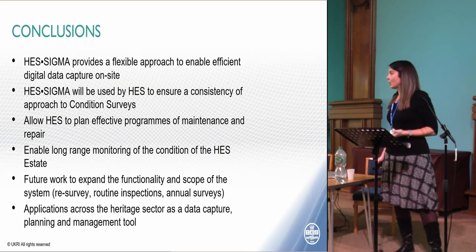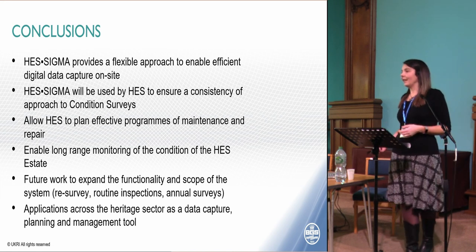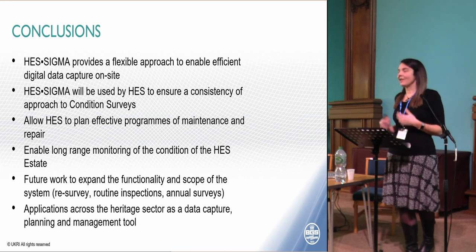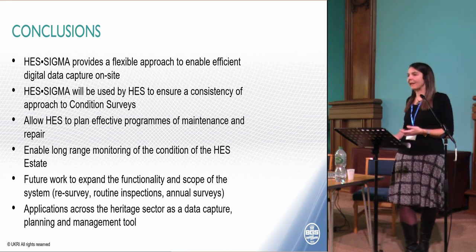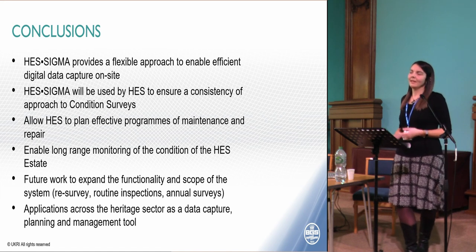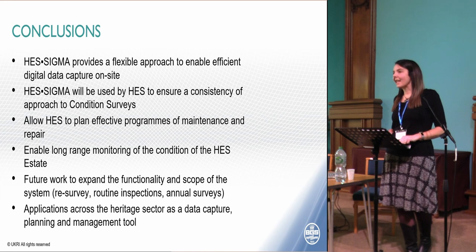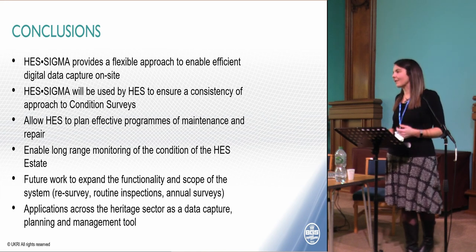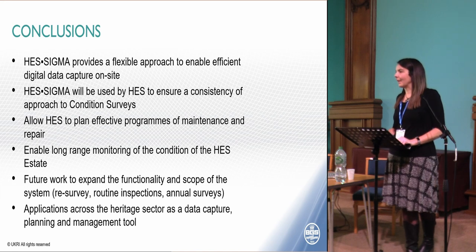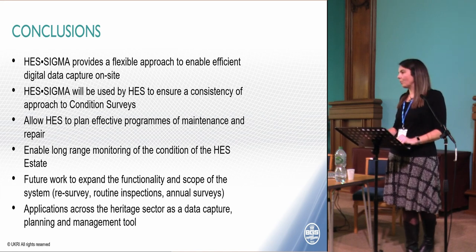So just in conclusion, HES SIGMA's worked really well for HES. They've really moved forward. Their district architects have really come on board with it and really see the benefits of how it's going to work for them. And there's definitely potential for more development, and that is moving forward. We're now discussing what we're going to do with the next financial year so that we can keep this moving forward and make it even bigger and better for them to do even more work for them.